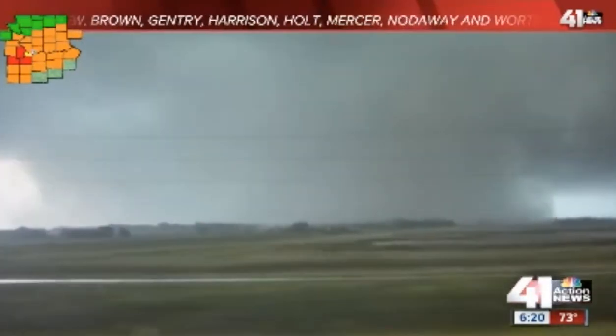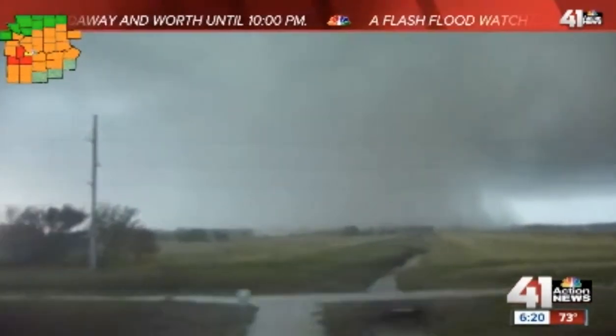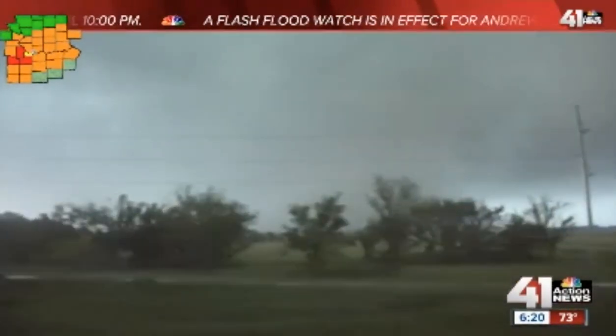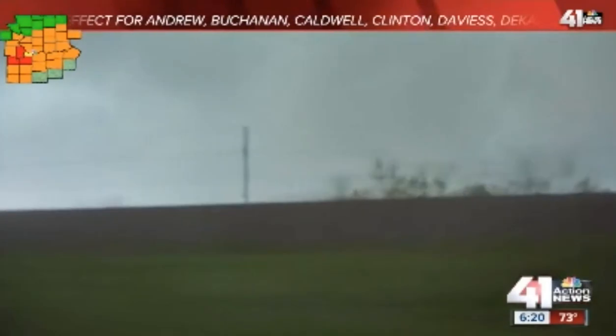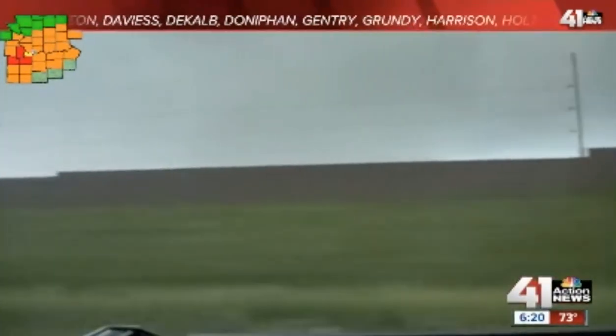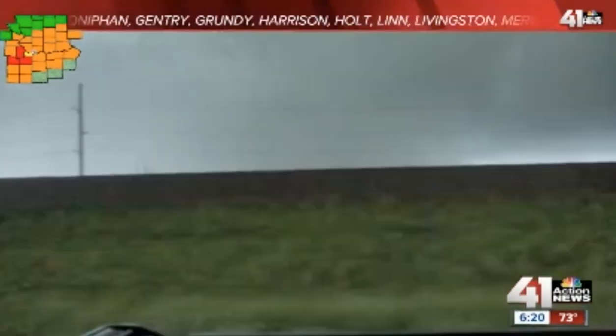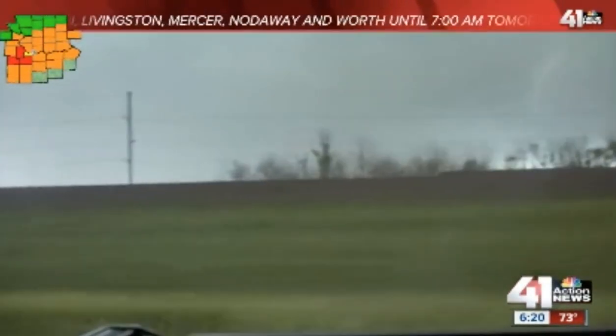Gary, large wedge tornado just to my south. Tornado emergency has been issued for the southeast side of Lawrence into Eudora. Tornado emergency. This is the highest level you can have for any tornado alert. Large wedge tornado to my south, wrapped in rain. Debris still being lofted in the air. So Eudora is right now in the direct path of this.